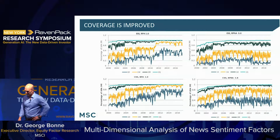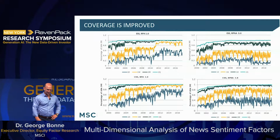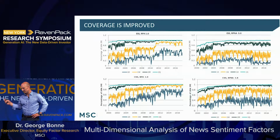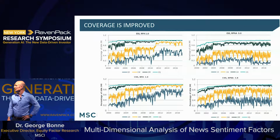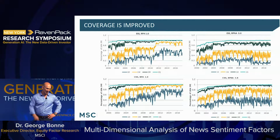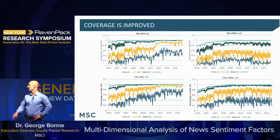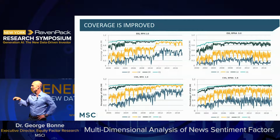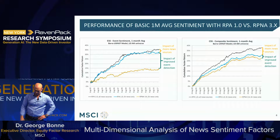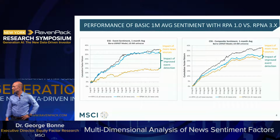So let's get into the results that we found. I mentioned at the start we wanted to look at the degree to which any differences in performance are due to the additional news sources versus the improvements in event detection and the algorithm and so on. So that's what we're looking at here. We start with, in the gold performance curve, our old data set, which has only Dow Jones news. Then we restrict the new data set to use only Dow Jones news. And so then we're looking at just the impact of the enhanced event and entity detection.